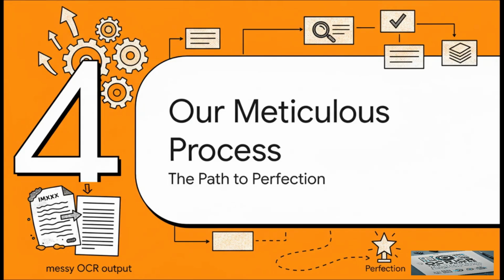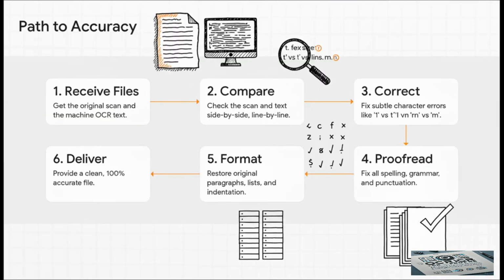So what does this human-powered fix actually look like in practice? Well, it's not just a quick glance. It's a careful, step-by-step process designed to turn that messy computer output into a flawless, ready-to-use document. It all starts with putting the original scan and the machine's text side by side. Then comes the real detective work, going through character by character to correct every single mistake. After that, we fix all the spelling and grammar. And finally, the entire structure, the paragraphs, the lists, the spacing, is carefully put back together until the new document is a perfect, clean, and editable version of the original.